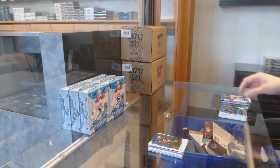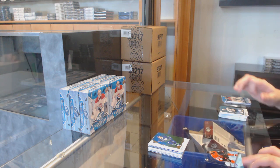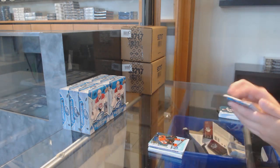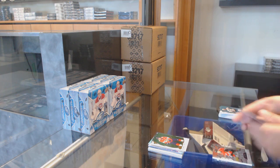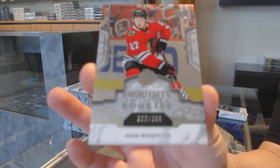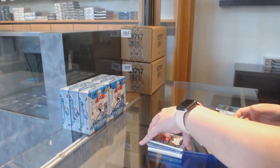Ice Premier's auto patch. Congrats, David. That's awesome. Brock Besser, $12.99 rookie for Ottawa. Scott Sabourin. Green for Florida, Alexander Barkov. We've got an exquisite rookie number to $3.99 for Chicago, Adam Boakvist. And a rookie number to $4.99, Vladislav Gavrikov for Columbus.